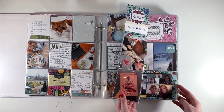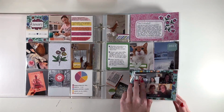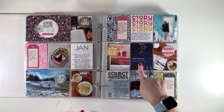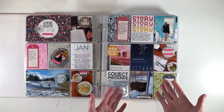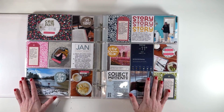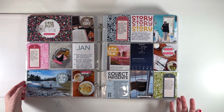You also can add screenshots. So here's a screenshot of a Zoom call I did. And there are other ones. So like here is this screenshot of my weather app. So you can add screenshots of things that are going on in your life. You can add text messages. Anything that you collect from the week is fair game to include in your spread.